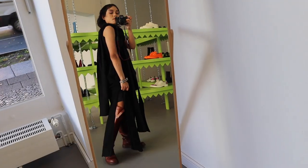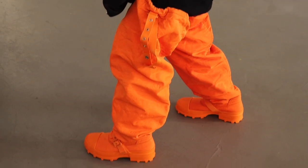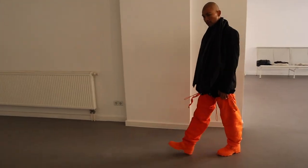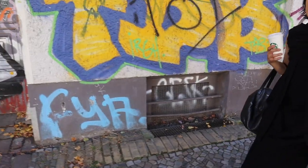My Rick Owens are hurting my feet. I mean, fair enough. These are not made for walking. I don't know why I signed up for this. I love it. Very Kanye Achilles vibes, yeah. Now we're going to the Shenzhen Pavilion.